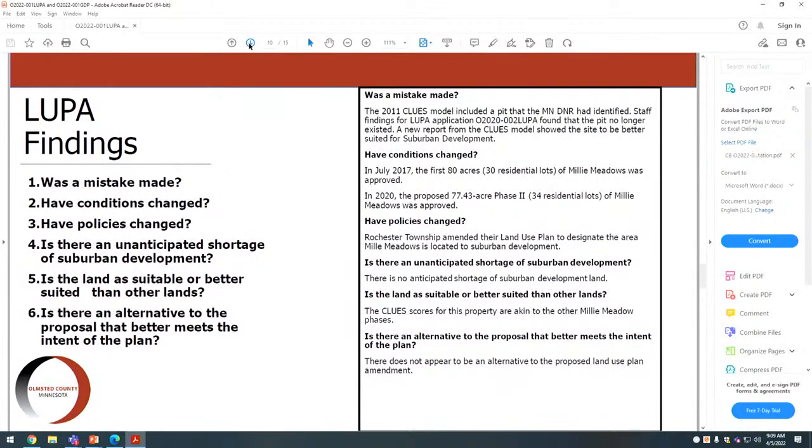If you recall with the Millie Meadows Second, which was approved in 2020, staff had identified a pit that the DNR had said existed, which no longer existed, so that actually changed our CLUES score for the property. Have conditions changed? Yes, in 2017, Millie Meadows First was approved. In 2020, the second phase was approved, all of which lots are being sold and built on as we speak. Have policies changed? In 2016, Rochester Township adopted their own individual land use plan, and they cited this land as suburban development. So really this would be to get the county in line with whatever the township is doing.